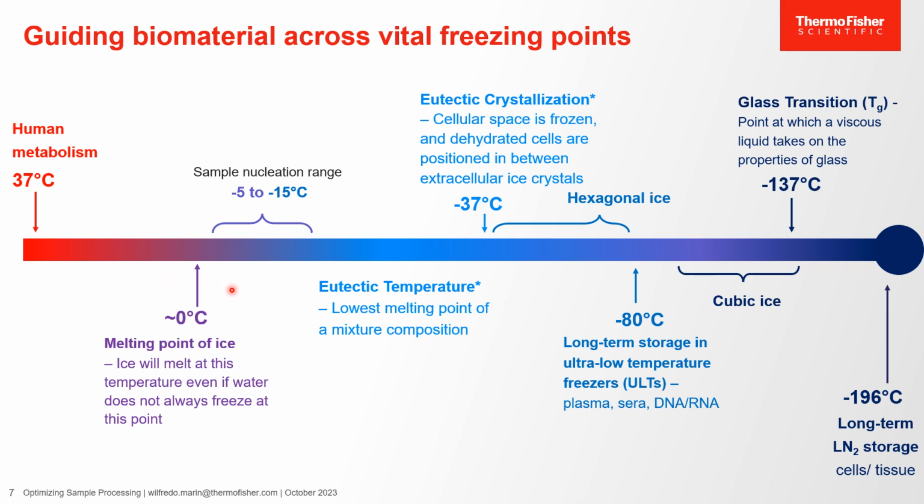And it'll occur in a range, usually from -5 to -15, and I can discuss what can actually change or affect that. But as we move across this thermometer, you'll start to see different thermodynamic events, namely crystallization. And we can consider that as a heterogeneous or a homogeneous arrangement of the ice crystals, all that's happening outside of the cell. We can finish the cell storage by reaching -80.